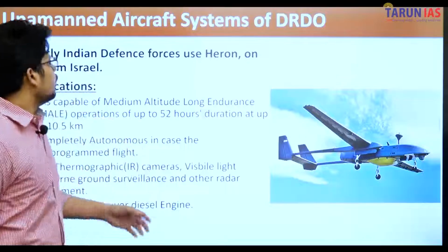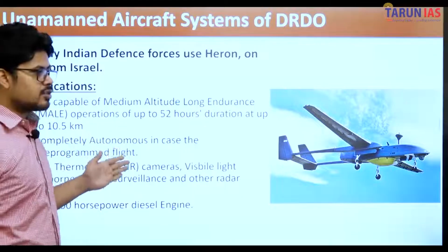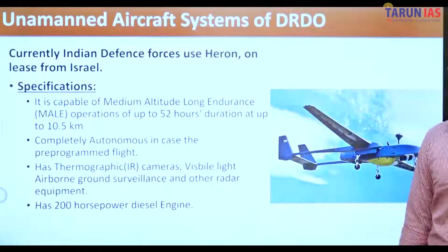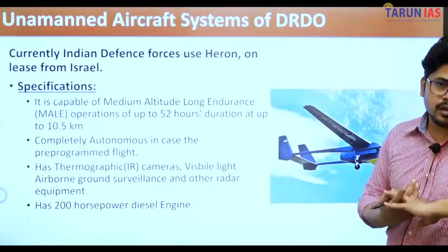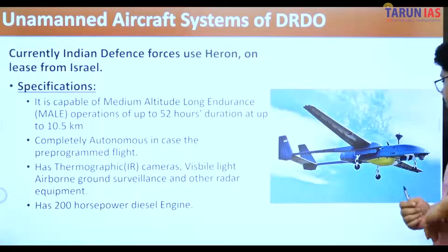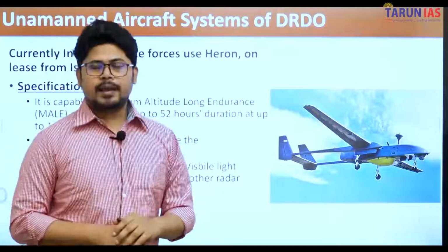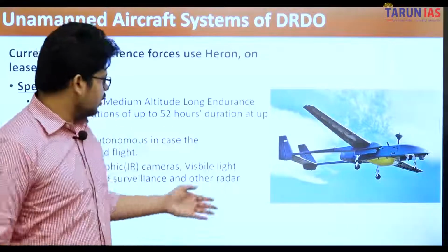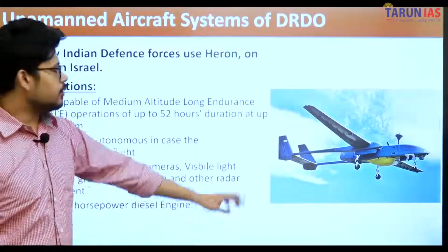Okay. So let's talk about some unmanned aircraft systems of DRDO, because in the last 4 to 5 years they have generated a lot of buzz. Currently Indian Defense Forces use Heron on lease from Israel. So this is one of the drones that Indian Defense Services use. All three of them, Air Force, Navy and Army, use this Heron drone that they have taken on lease from Israel.